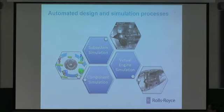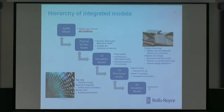So, and that's the picture we are sitting in there. One of the key things, if you do these simulations, is how you organize them, because they are all interrelated. So you really need to think about how do I go from my requirements, which are very vague typically and very high level, down to my detailed 3D simulation, finite element analysis.